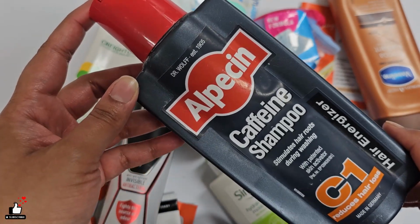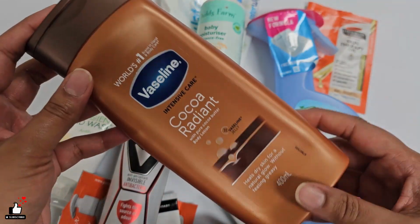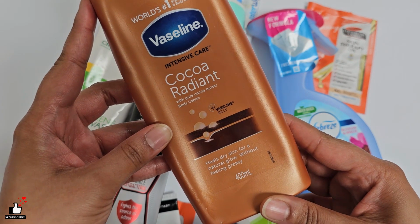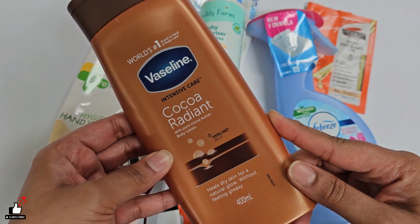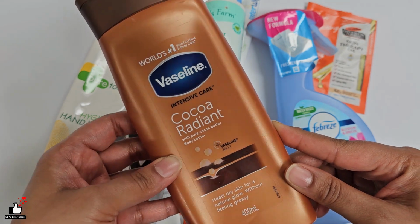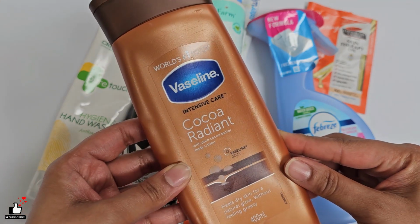We both hated it. So we have the Vaseline Cocoa Oil Radiant body moisturizer, well, lotion. I do like this, but this is more of a summertime moisturizer for me. It's too light during sort of autumn, winter, even spring months. Like now the weather's getting a little bit warmer.